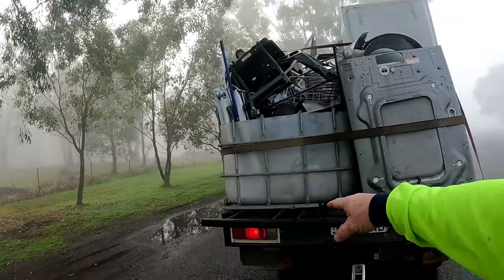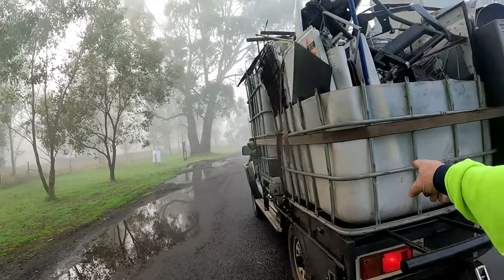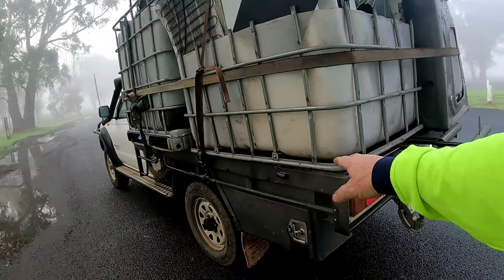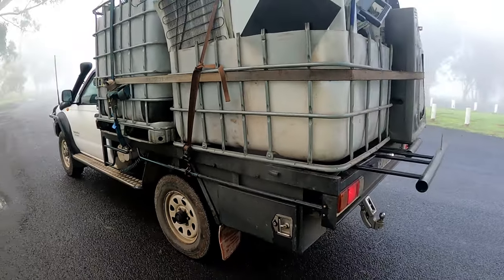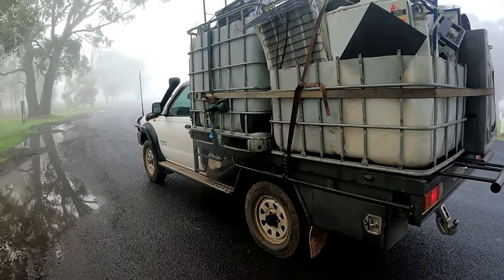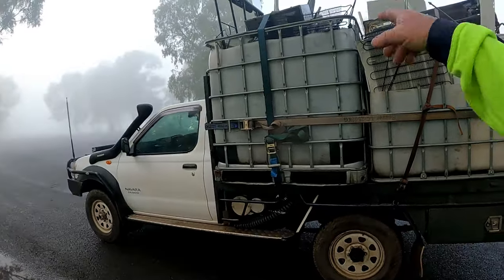Tried to level this one up. This was not coming back with us. We're going to leave this one here. So I had to make it so that we could actually get the forks in underneath there to lift it off. So we're only going to be coming home with two IBCs. Got it fairly well loaded in those.